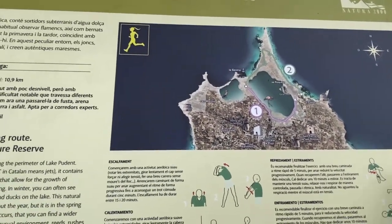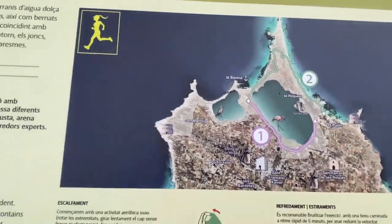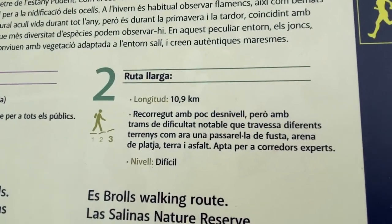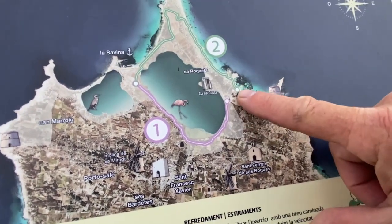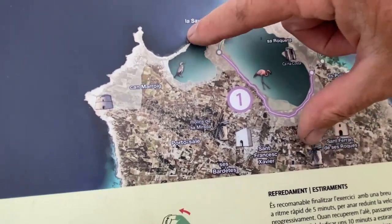How long does it say it is? Number 2 is 10.9 kilometers, 11 kilometers. Okay. And number 1 is 4.5 or so. So are we going to combine the two? They don't meet, but we can try and look for that. But we're going to start right now.